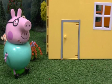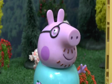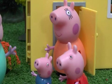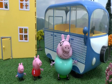go for a picnic?" shouted Daddy Pig. "Me," said Peppa. "And me," said George. "I thought you might say yes," said Daddy Pig. "The camper van is packed and ready to go." "I'll just lock up," said Mummy Pig, and she went in the house while Daddy got Peppa and George in the van.